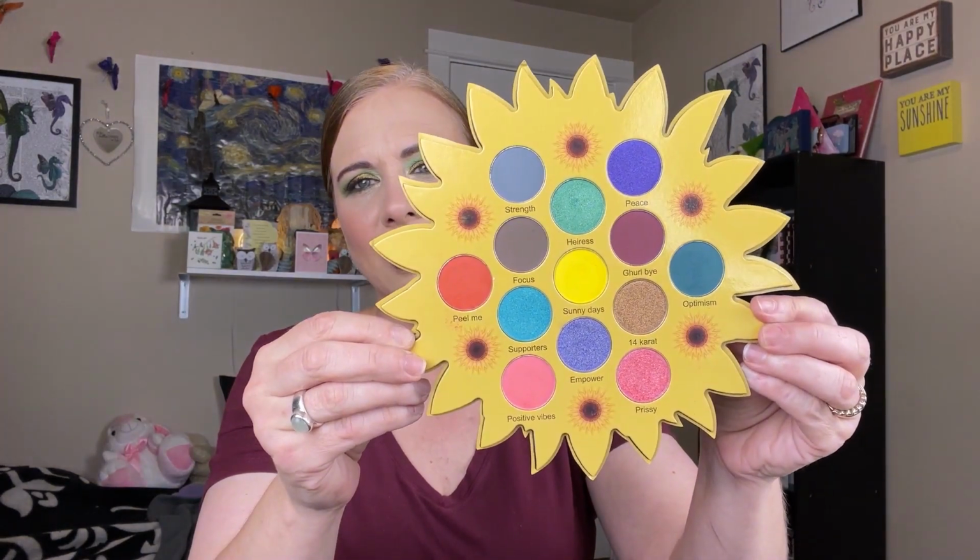Field is spelled wrong. I always have to point that out because it does kind of bug me a little bit, because I was raised by a teacher and I had to spell everything perfectly or I was in big trouble. But look at how cool this color story is. So many colorful options in here.